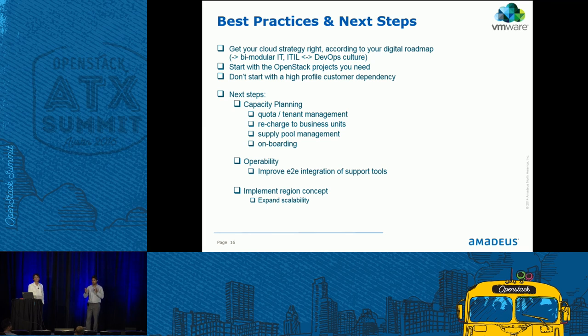So I think that sums up pretty much our story for this session, where we have people running so-called cloud-native applications already in production on OpenStack, on VIO and NSX. So at this point, I'd open it up to any questions that you have.